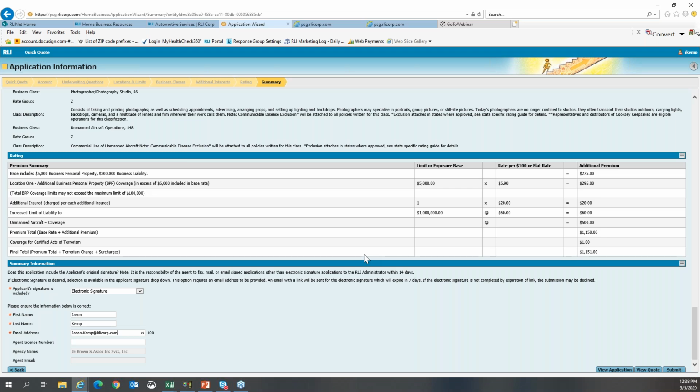So the best way to go about these submissions, to where you don't have to collect anything up front or wait on anything, is obviously direct bill, where we're going to send links for payment so you don't have to collect that. And then we're going to try and use electronic signature, where we're going to send them the electronic app and not have to worry about getting a paper app signed.